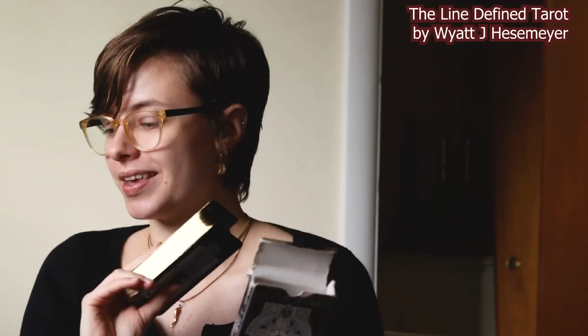Love that for everyone. What's next? I was gonna go oldest to youngest, but now we're just hopping around like no one's business. I have two decks here that I constantly confuse with each other, and they're not made by the same artist at all. And that is the Line Defined Tarot and the Flux Arcana, made by Michael Ulrich.